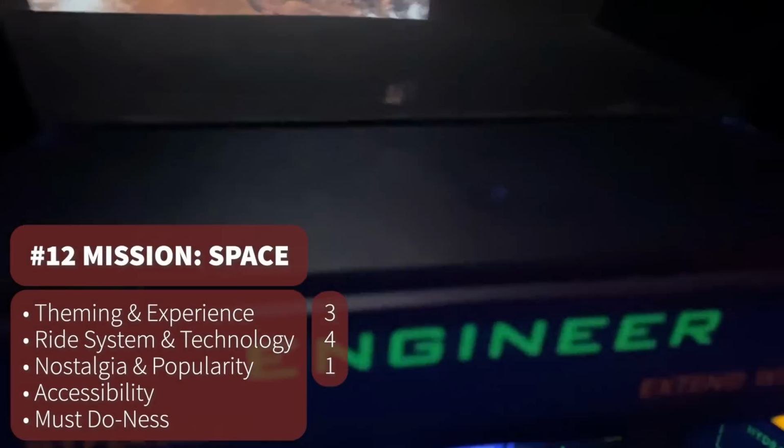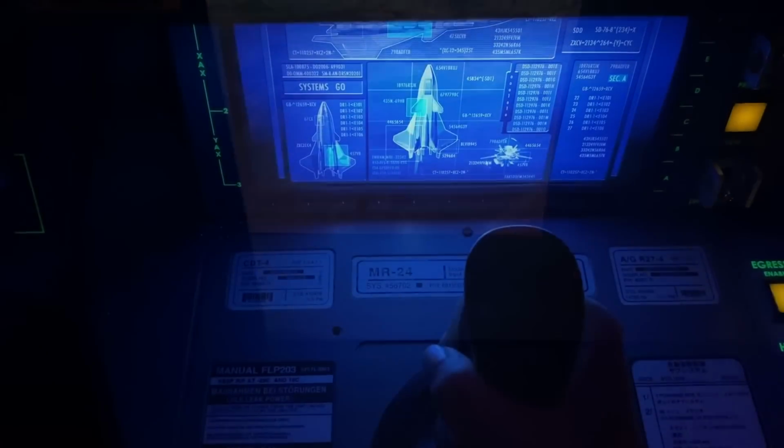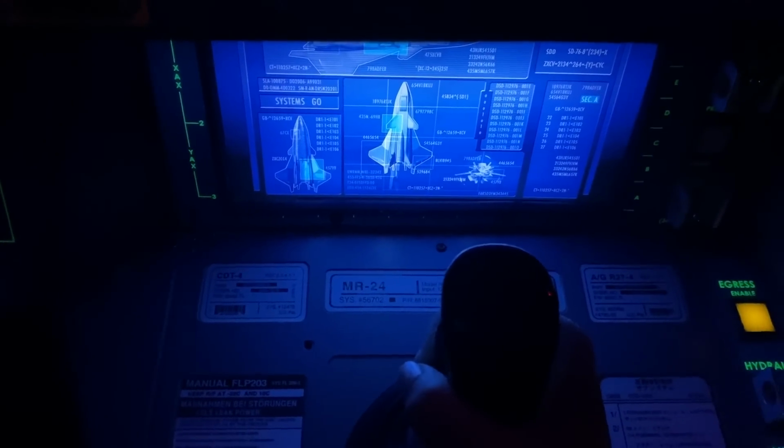Mission Space, though I love it, is not one that is considered extremely popular, and though it's been around a while, it's not one that people feel that sense of nostalgia for. Accessibility is going to be one of the lowest scores on our list with a 2 out of 5.